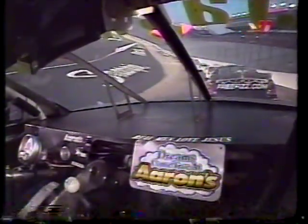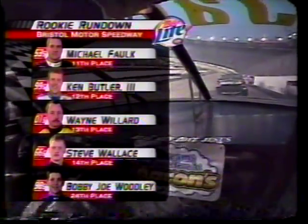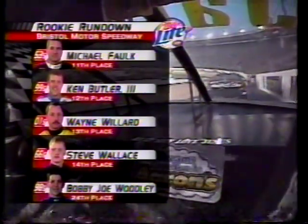Rookie Ken Butler III started in fourth tonight. He is still in the top 15. Heck, he's 12th right now, as we show you our Miller Lite rookie rundown: Michael Falk, Willard Wallace, and Bobby Joe Woodman. We'll be back.